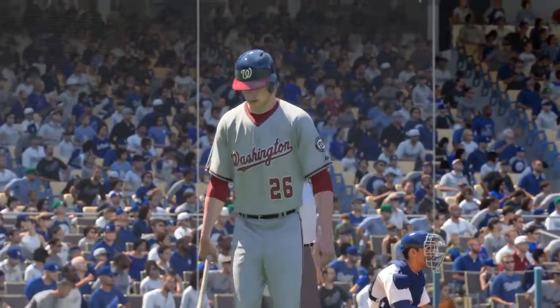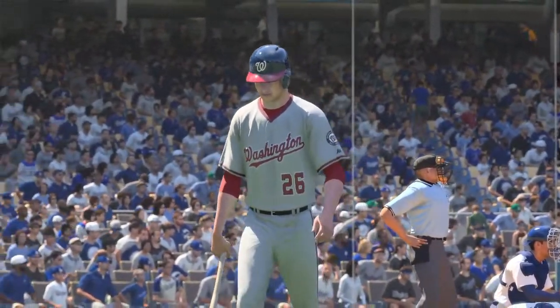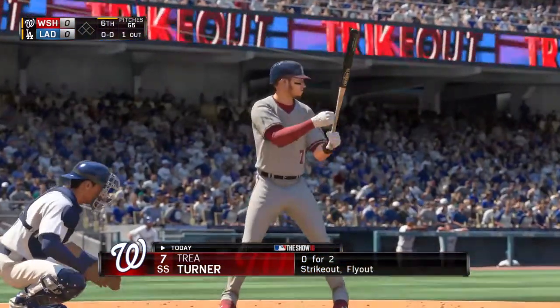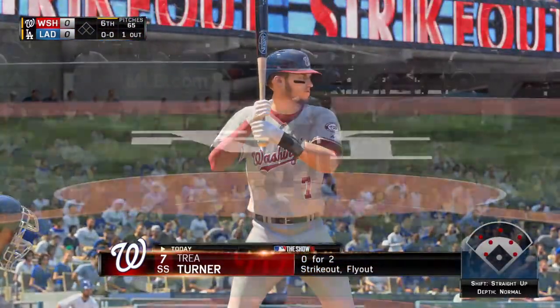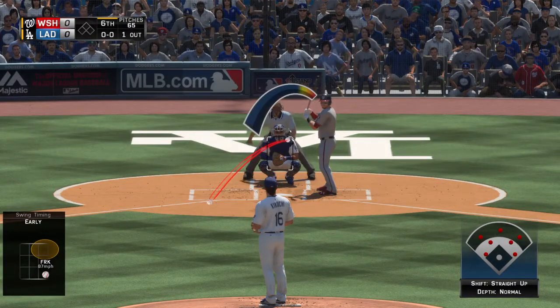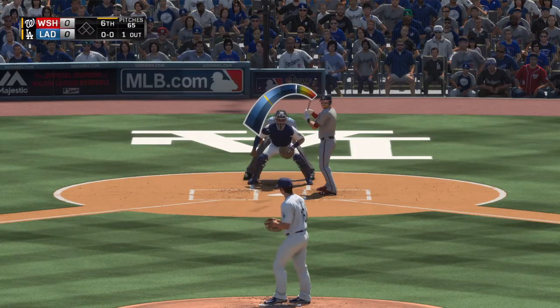I think we expected to see a well-pitched game coming in, and we got one. It's starting to look like the team who scores first might be the one who wins. Trea Turner will stand in now. He flew out in his first time around and then was a strikeout victim last time.